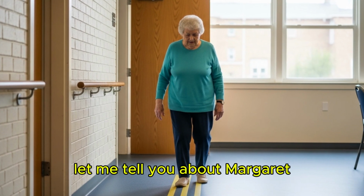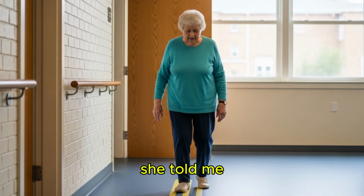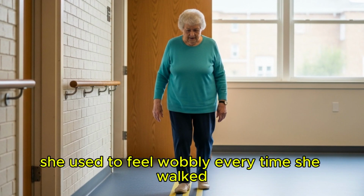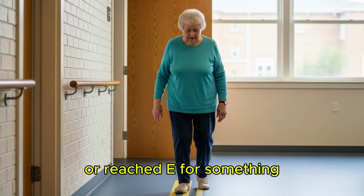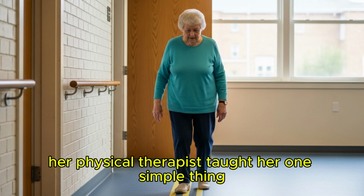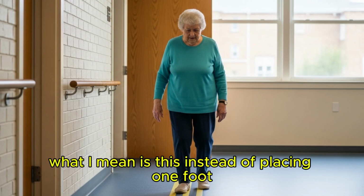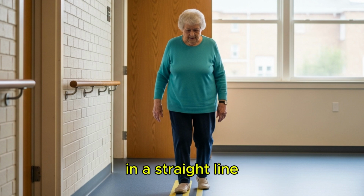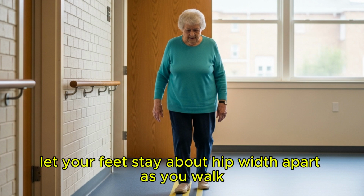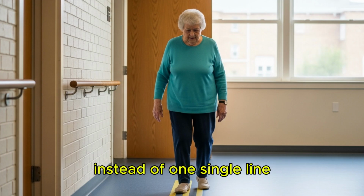Let me tell you about Margaret, a 74-year-old woman I met at a community center. She told me she used to feel wobbly every time she walked, especially when she turned corners or reached for something. Her physical therapist taught her one simple thing: walk like a penguin. Now, I don't mean waddle. What I mean is this: instead of placing one foot directly in front of the other in a straight line, let your feet stay about hip-width apart as you walk. Imagine you're walking on 2 parallel lines instead of one single line.